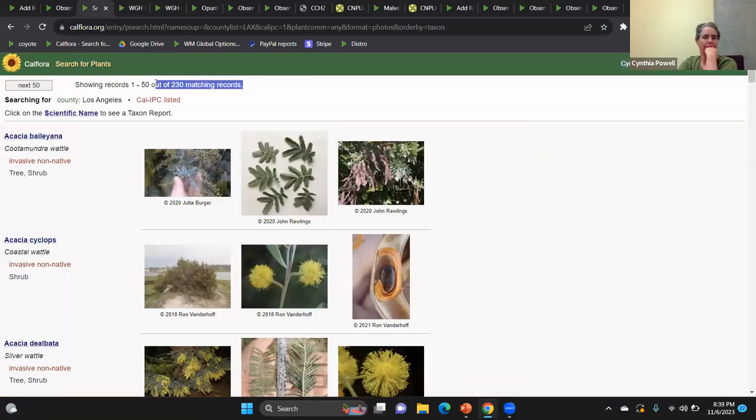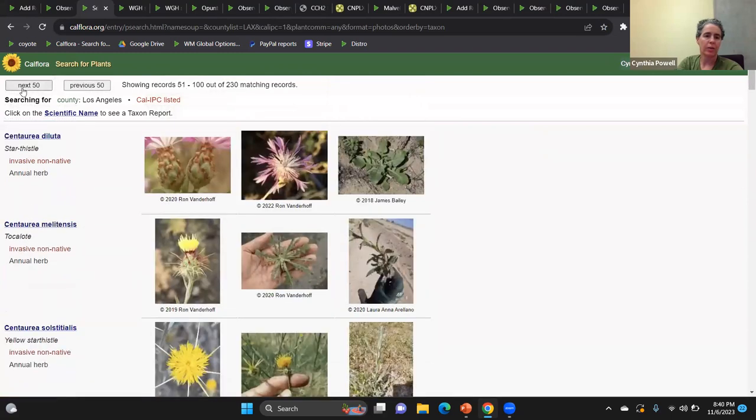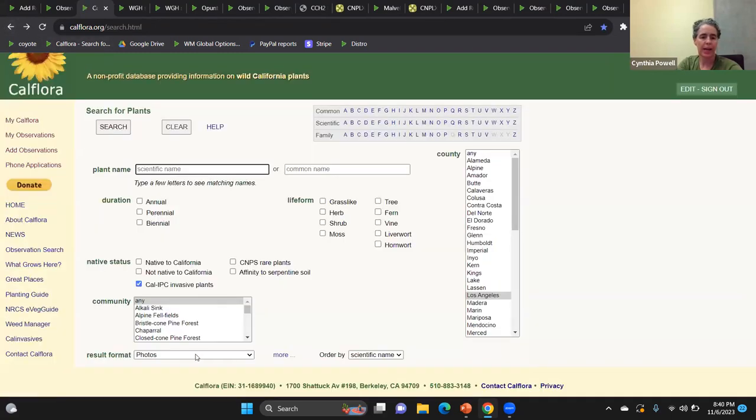Oh my gosh. 230. So here they are in alphabetical order. And you can see that they're invasive non-native. You can scroll through these and go to the next 50 and scroll through these. If you wanted to see them in plain text without photos, you can also say not native to California. So not specifically Cal-IPC listed, which is about 300. In the whole state, there's about 2,000, including those 300, that are not native to California.